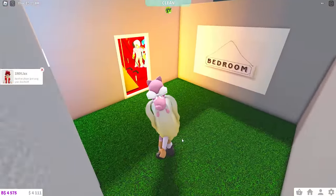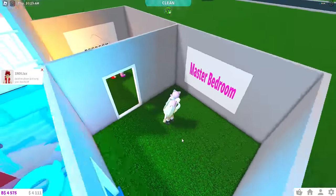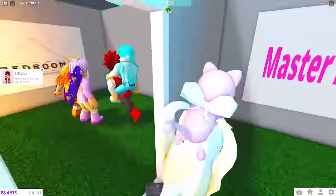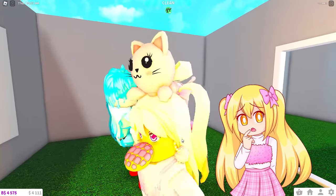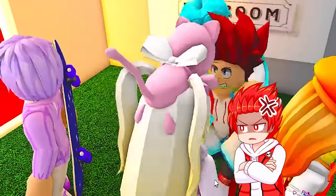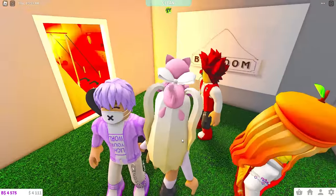Careful. So this is a bedroom. It's our guest bedroom. See, we have a master bedroom and a bedroom. We don't have guests. Well, Sora brings guests all the time. Yeah, I bring a lot of guys. Oh, he does. Does he? Yeah. He says he's got lots of friends.